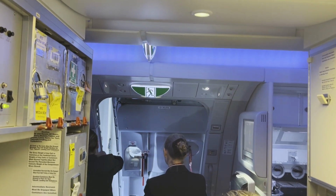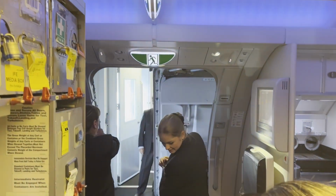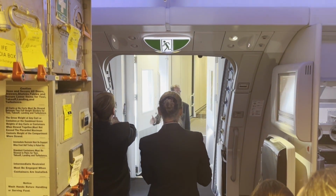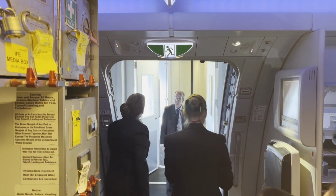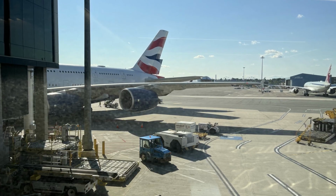And that is just about it for this video, as the cabin crew on the upper deck opened the door ready for the air bridge to be used for the exit straight off the aircraft. We were first off, more by luck, I think, than by judgment, but a great flight.